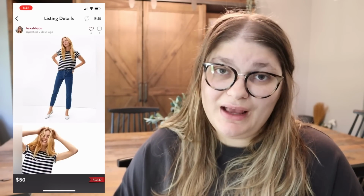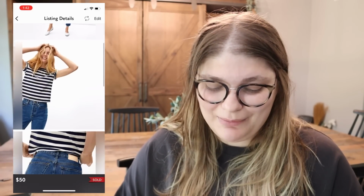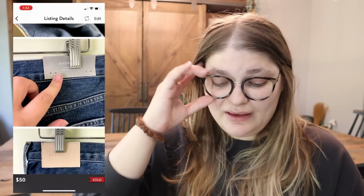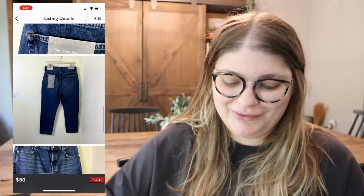So I would not recommend picking up Bailey 44 unless you do research or if you figure out what is good about it and if it will sell well. But this next piece, this was only listed for a few days, so this one is much better. This is a pair of new with tags Everlane jeans that I picked up, and they sold for $50, so I made $40 once again.